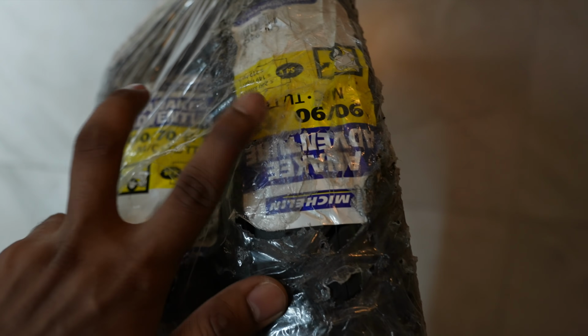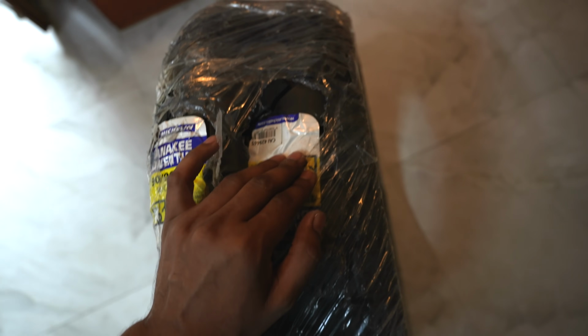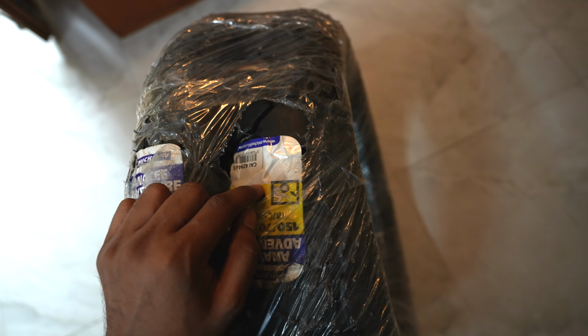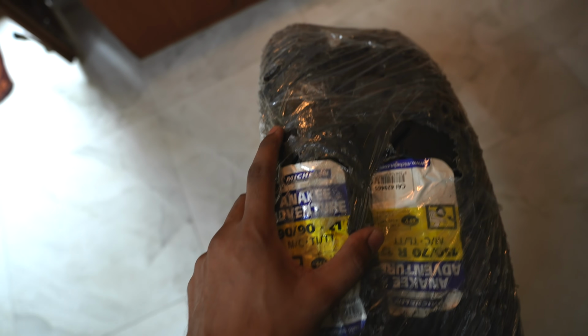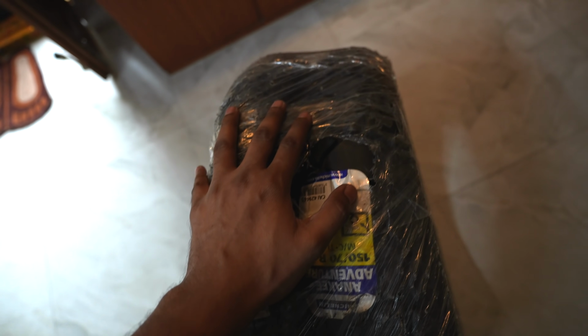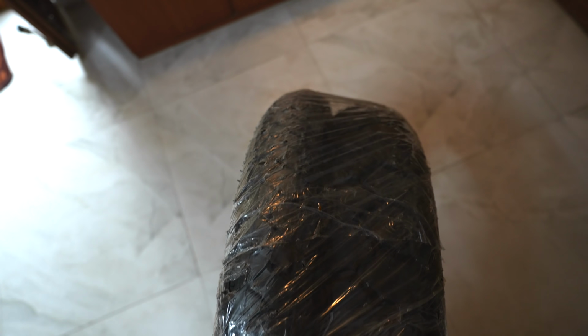Look what we have. So these are the new tires for the 850. Adventure 150/70 17-inch, and Adventure 90/90-21. So I don't need to replace the rear immediately. I think the existing rear has a life of at least 4,000-5,000 kilometers, but the front has only 1,000 maybe. But you need to replace both together so that they have even wear, and it just rides better if you have both at the same life.